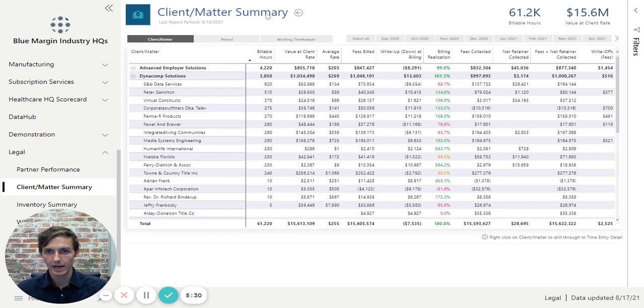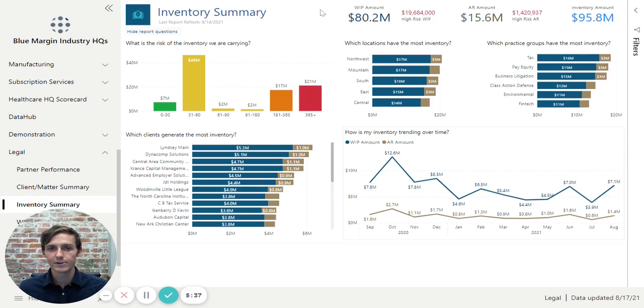So I will navigate back, and from here, I'm going to also look into the inventory summary page. So the inventory summary page allows you to see WIP amount and AR amount split out by aging bucket, and then by location, practice group, and client. And it also provides an idea of the trend of inventory over time.